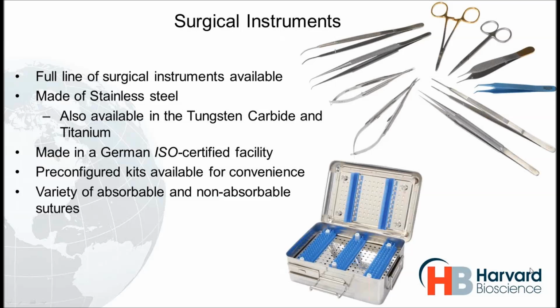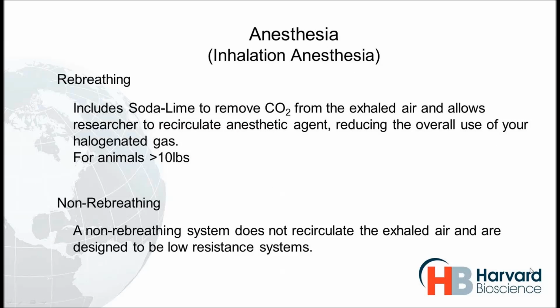We do also have pre-configured kits. If you're just starting out, you may not know what you like or what you want to purchase, and we have those available for your convenience. But there is a wide breadth of other surgical tools that we do carry. We also carry a variety of absorbable and non-absorbable sutures, as well as other wound closure systems. You must close off your surgical site at the end of your surgery. It's very important that you do so.